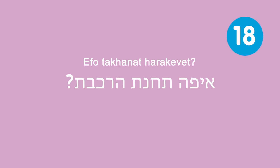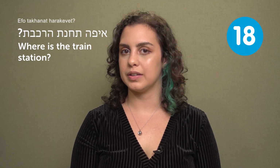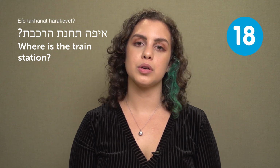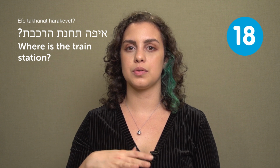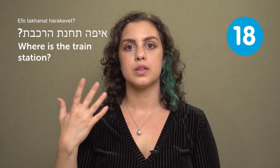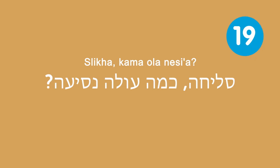איפה תחנת הרכבת? Where's the train station? I feel like this sentence is more useful in places when you have like an underground train, whereas in Israel you have like a train that goes between cities, but sometimes you need to take that to the airport, so it's good to ask.